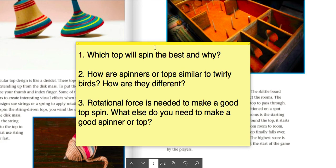So you can rewatch this video, you can reread the text, and share your answers with me on Seesaw.